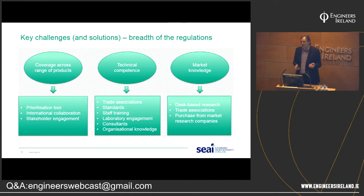What if the laboratory's done it wrong? Laboratories get things wrong, believe it or not. Again, we need to have good technical knowledge within SEAI to help us defend ourselves against that, I suppose. There is some organisational knowledge of certain product groups within SEAI that we can draw on as well.